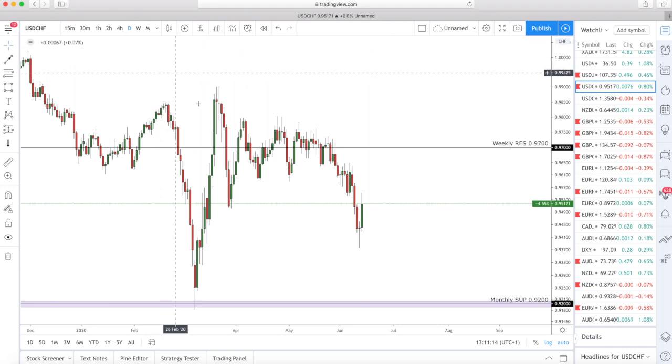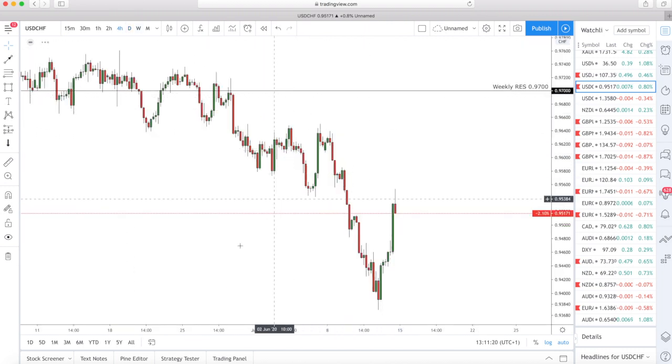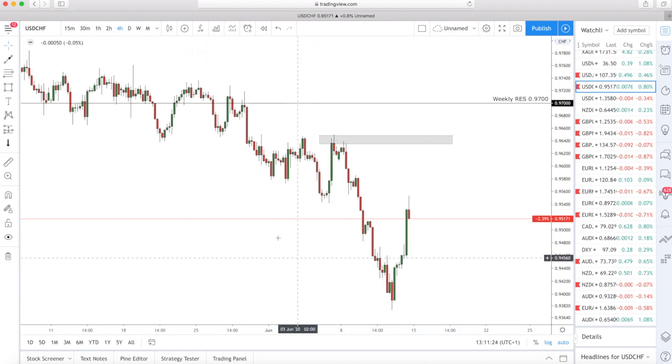Moving on to USDCHF. So we're making new lows here on this 4 hour time frame. As you can see, this here being the last lower high. So we do have a trend line going across here.